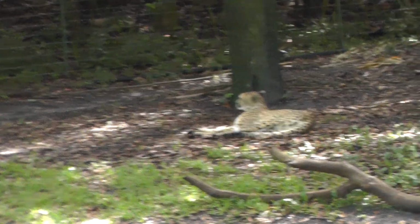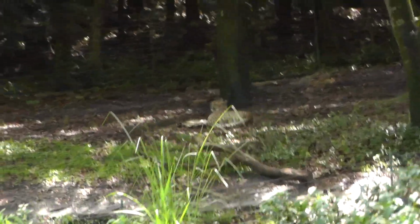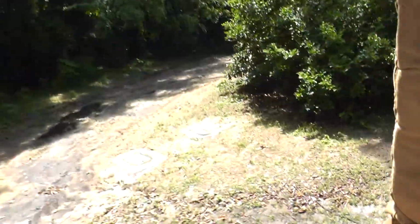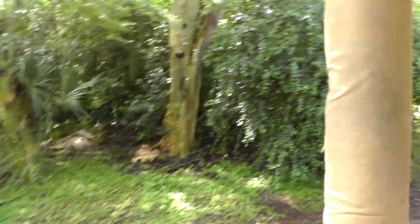Now, cheetahs are the only large cat species with non-retractable claws. Their claws are out at all times, helping them reach speeds up to about 65 miles per hour on average. But only for a couple hundred yards, they are sprinters. But up to the left is going to be a lion. Lions.